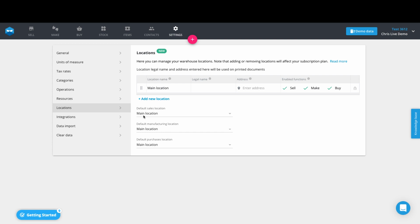You can specify your default sales location. So for example, every sales order that comes in to Katana will by default apply to this specific location. You can also set your default manufacturing location for each time you generate a manufacturing order, and also your default purchases location. So in the case of issuing a PO to your suppliers, by default, this will be the location that those items are going to be received at.